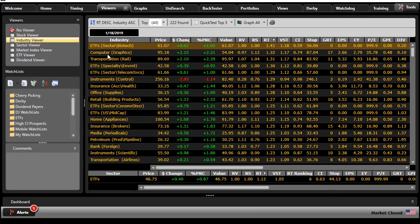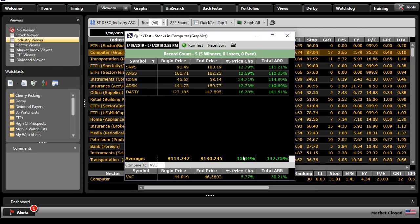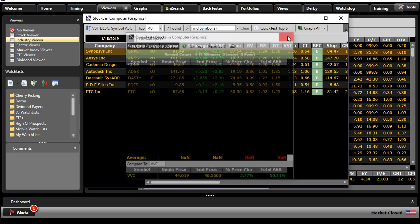The next industry is computer graphics. We'll double click. Here's the stocks. We only want to quick test the top 5. What's there? 15.84%. Man, the hits just keep on rolling. All 5 stocks made money. They are all double digits, blew the doors off almost 3 times what the market did in that same time period. All right, let's try it again.